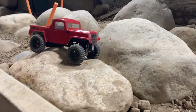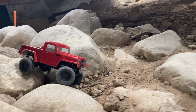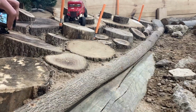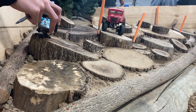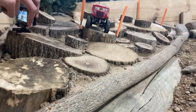I'm running Grant's SCX24 because the motor in my FMS burned up on me like the day before we were going to go. I attempted that too. There were some pretty tough gates, and it definitely gave me some ideas for improvements for our trucks.